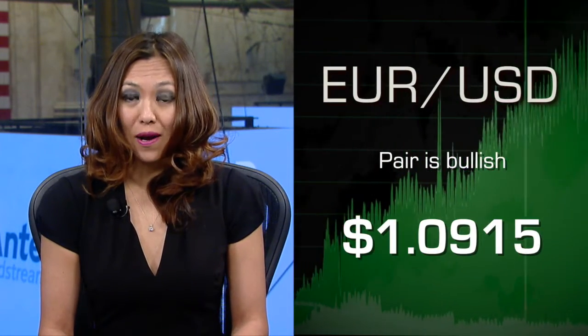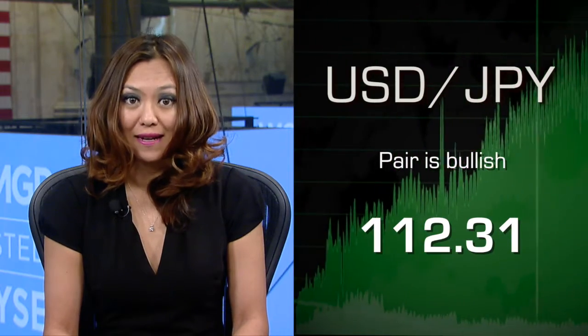In New York morning trade, euro-dollar is higher by 0.4% at 1.0926. The pound against the U.S. currency is higher by 0.25% at 1.2896. Dollar-yen is higher by 0.2% at 112.97.